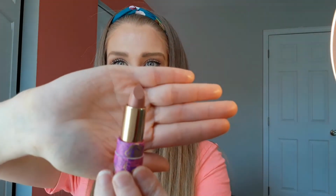I wanna show you guys how beautiful this packaging is. I mean, it's really, really pretty. And then you open it up and it is just as beautiful inside. It is the perfect nude tone. I did not exfoliate my lips, which I should have done, but that's okay. We'll just go ahead and apply this anyways.